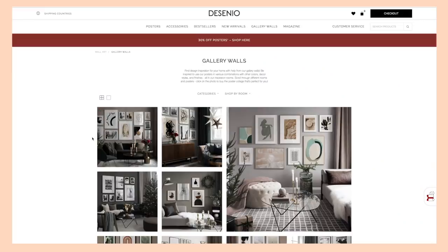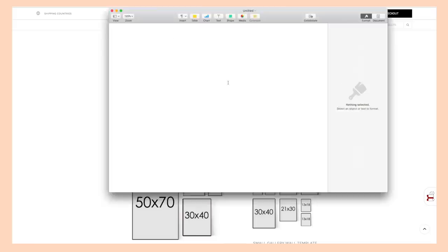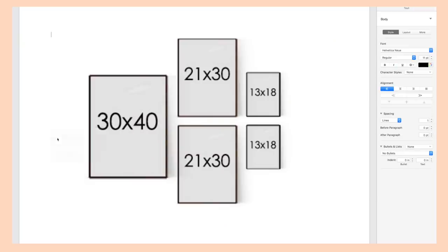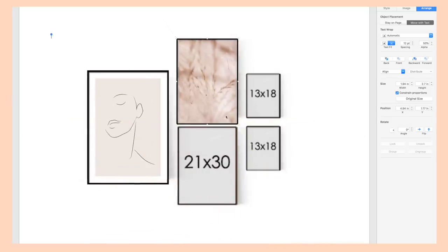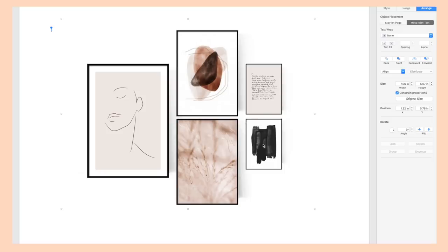So heading over to decennio.com and then clicking on their gallery wall section. They have amazing inspiration, but all the way down at the bottom, they have some templates. I'm just gonna copy the template that I like into Pages or Microsoft Word and paste it in and then go shopping. Once I found some of the ones that I liked, I just opened them large scale to see the picture, copied that picture, and pasted it right on top of that gallery wall template, and then kind of played around with the different pictures, the ones that I liked, the layouts and sizes that I liked until I got it perfect. And that's a really simple way to create a gallery wall.